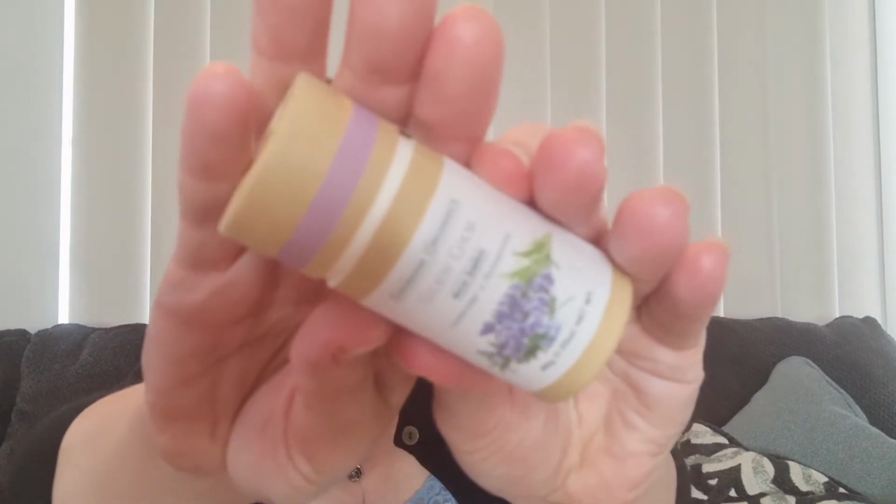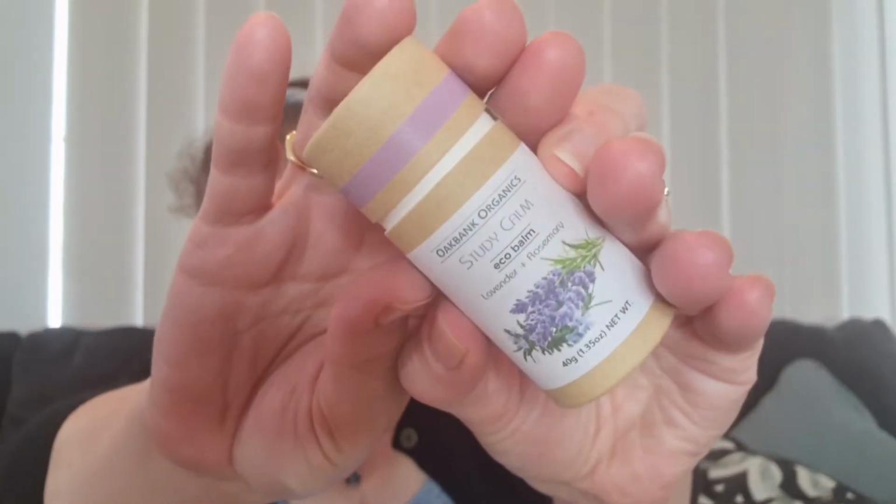So what do we do with this one? Application. Push up tube from base. Apply several passes to the skin. Reapply as required. So it sort of doesn't say what it's used for. Study Calm. So I'm guessing it's just a general, it's made with beeswax, but it doesn't really tell you what it's for. I'm guessing just a calming, relaxing, but I don't know that I'd want to be calm and relaxed when I was studying because I'd probably go to sleep. So anyway, that's those 2.